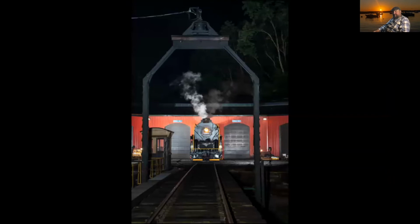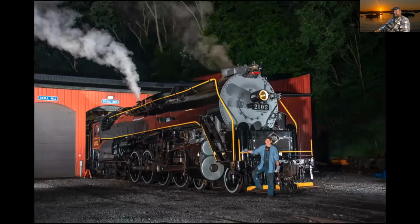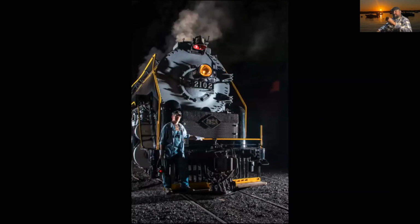This is at the roundhouse in Port Clinton. Actually, it's a shop. It's not a roundhouse. This shot here, I wanted to see how it would look in black and white, so I just kind of changed things up a bit.